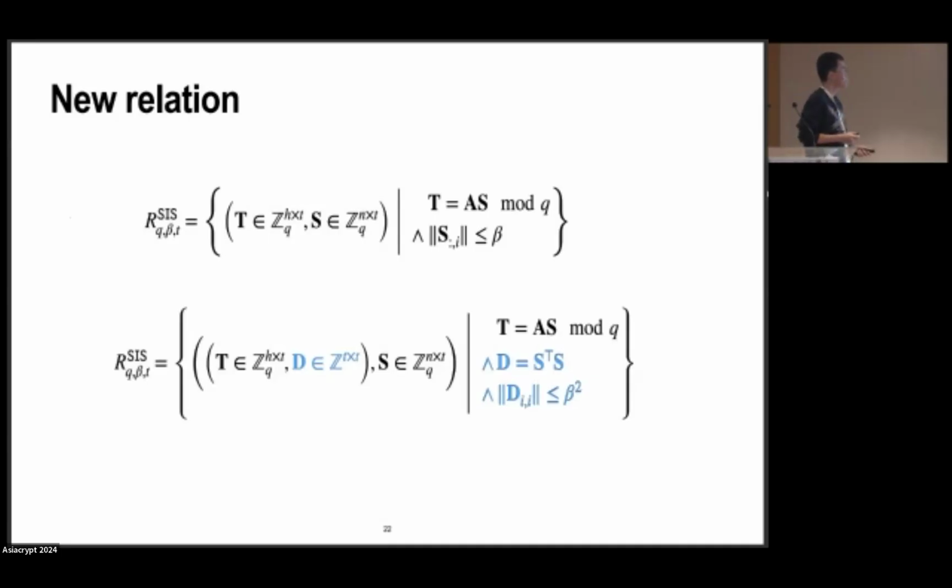So we now switch to a new relation. In this relation, we add another element to the instance. It's a matrix D, and D is just S transpose S. And if you look at the diagonal of D, it's just the norm of S_i with itself. So we just require them to be smaller than beta squared.